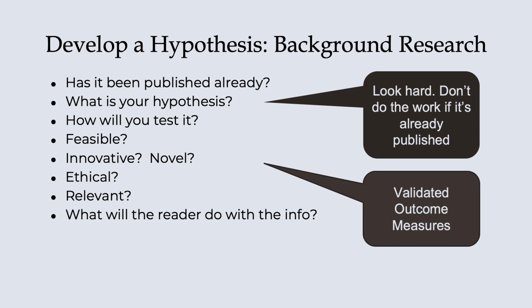And it's not always so easy. So you have to make sure you have some skills in searching the literature just to make sure you cover your bases and make sure that it hasn't been published already. Sometimes librarians at your institution can help you to be better at doing literature searches to find what you're looking for. Then, the other part of the background research is helping you to think about what you're going to do.